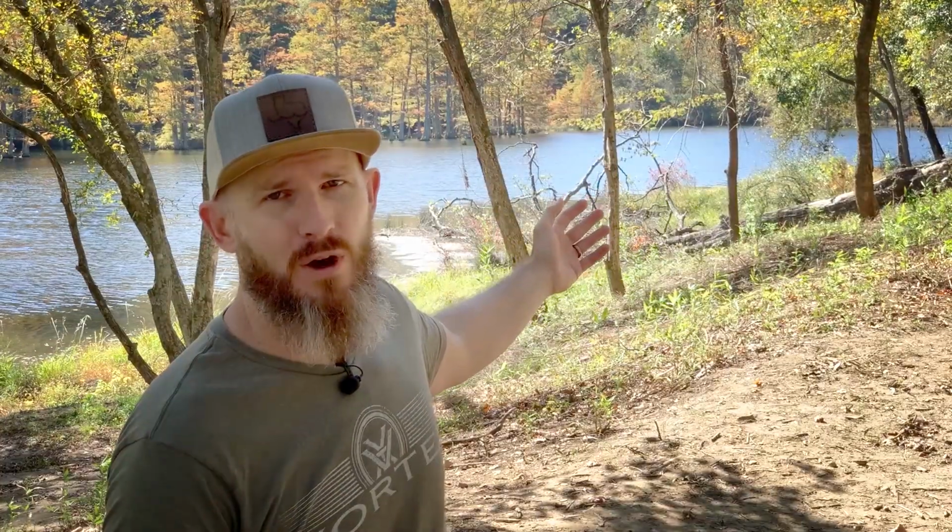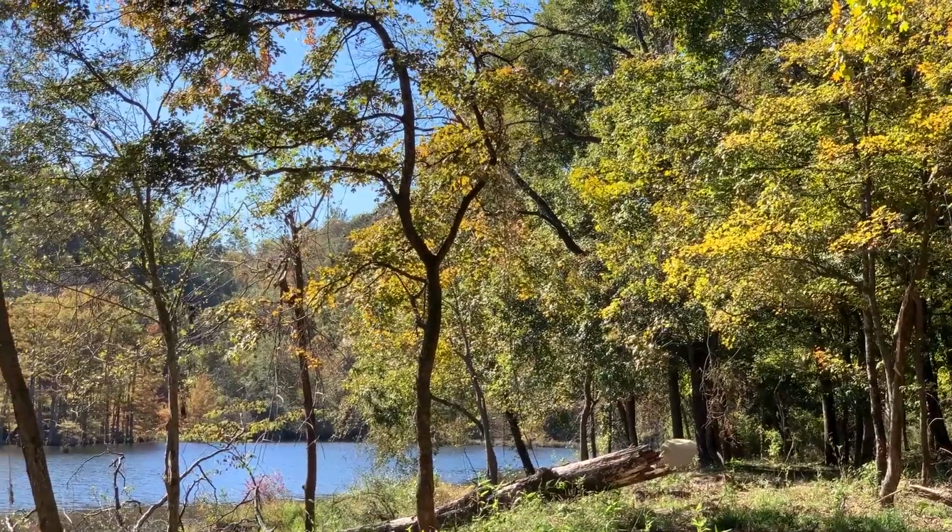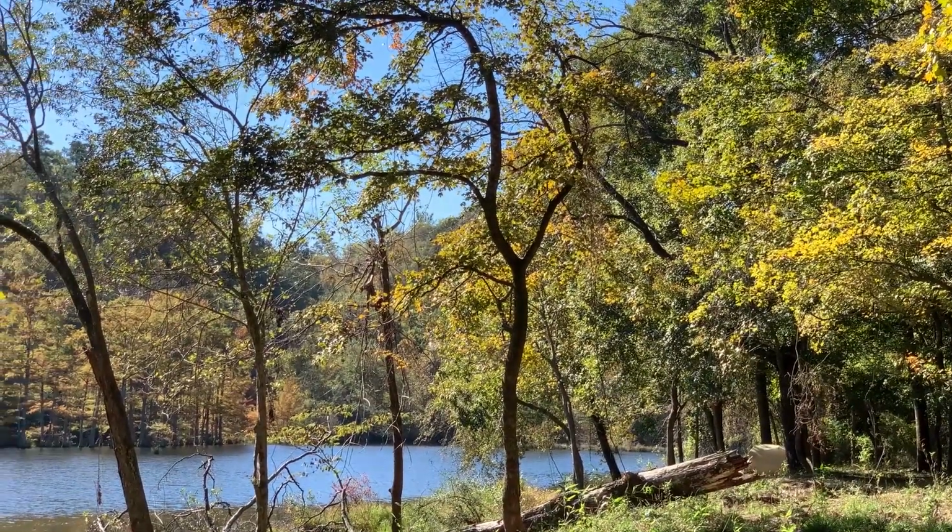Right now we're out here in the fall, and this is the best time to camp here. It is just gorgeous. It's like 70 degrees during the day. Leaves are starting to turn, so it's pretty, the water's cool, and it is just an absolute gorgeous time to camp down here. If you like fishing, there is no shortage of fishing in the state park.